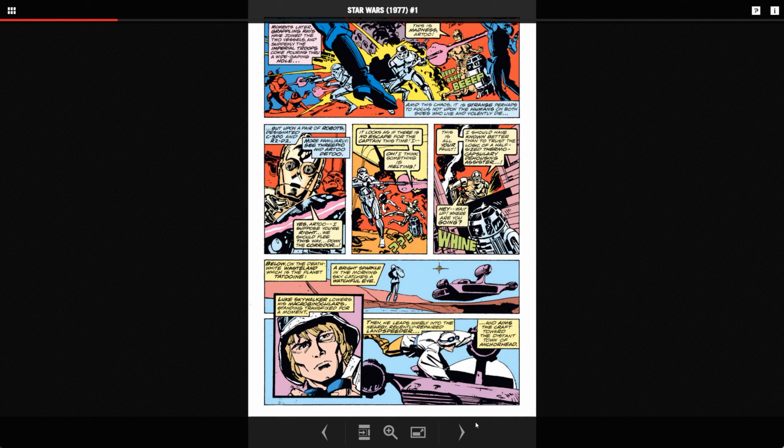And then we go through the scene of the stormtroopers attacking and R2D2 and C3PO. And here's one thing that's really interesting, which you don't see in the movie. In this panel here, Luke is actually watching the battle through his binoculars from Tatooine.